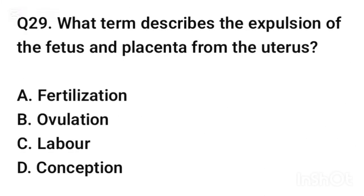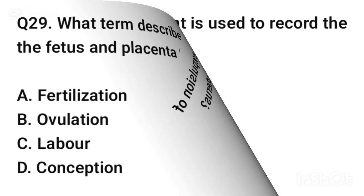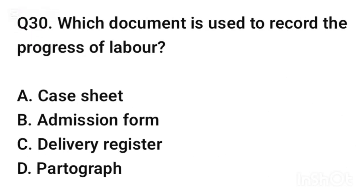Question number 29. What term describes the expulsion of the fetus and placenta from the uterus? The correct answer is option C, labor. Question number 30. Which document is used to record the progress of labor? The correct answer is option D, photograph.